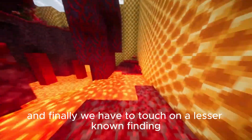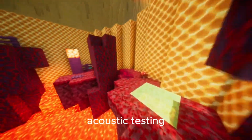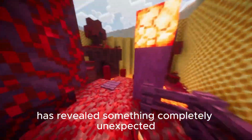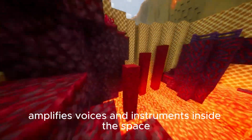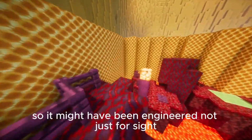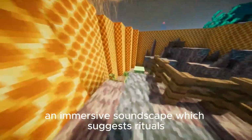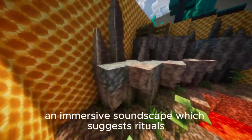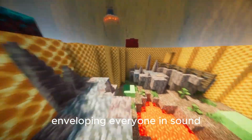Exactly. And finally, we have to touch on a lesser-known finding, the acoustics. Right. Acoustic testing has revealed something completely unexpected. The stone circle configuration strangely amplifies voices and instruments inside the space. So it might have been engineered not just for sight, but for sound, an immersive soundscape. Which suggests rituals there would have been communal auditory experiences enveloping everyone in sound.